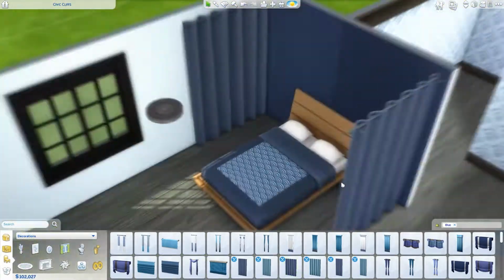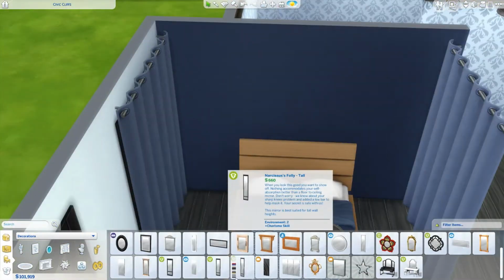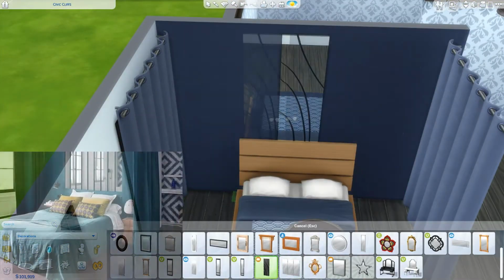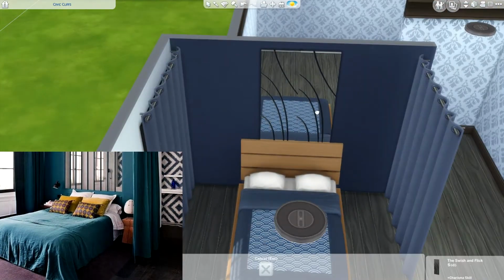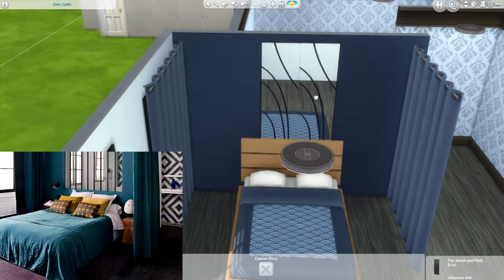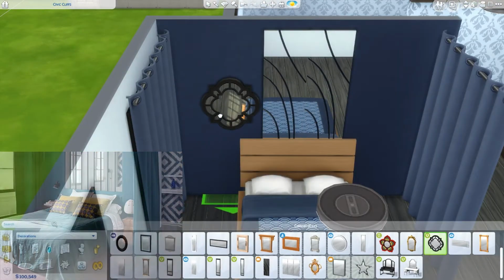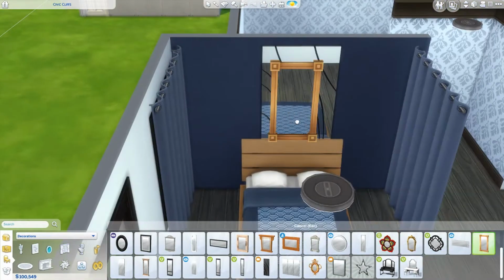I did go off of a photo of a bedroom, just the bed and the blue wall behind it and some curtains on the side. So that was my inspiration and kind of what got everything else in this room going.